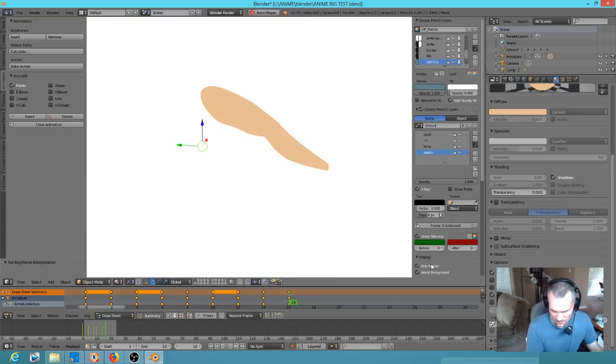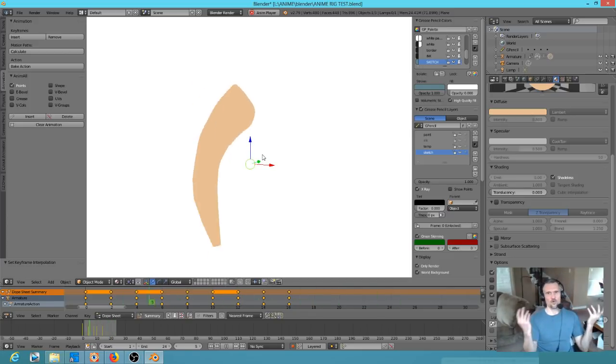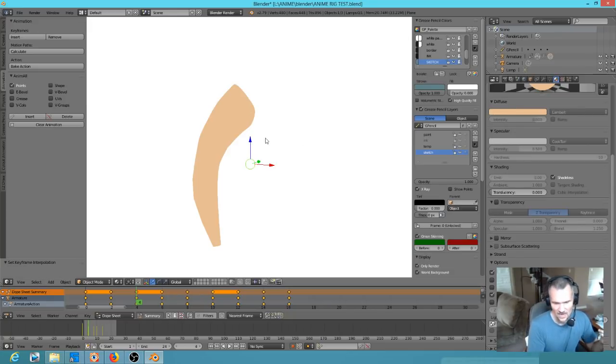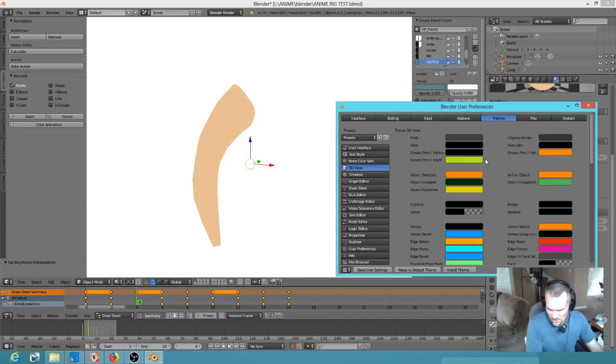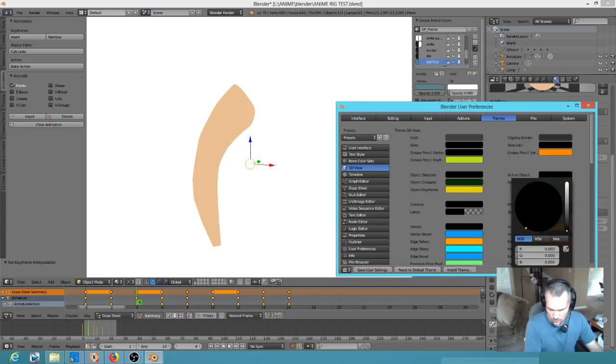Now, believe it or not, this will be my last tip for the day. What if I wanted this to render with toon outlines, but I don't want to have to actually do a proper render, so you can see there's a post-production toon outline on this. Is there a way to do it without having to actually do a proper render? There is. It's a total kludge, and what you do is you go into the user preferences and change the outline color for the active object or selected. Change it to black.